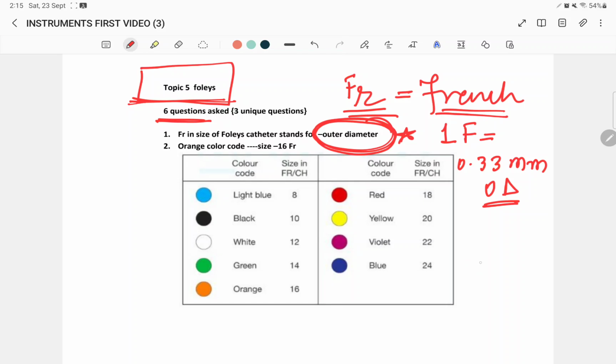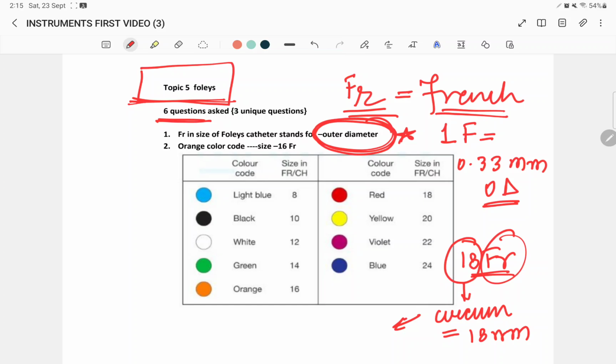So if they say this is an 18 French Foley's catheter, that means this 18 represents the circumference, so that will be 18 mm. But the French will represent that the outer diameter will be 0.33 mm of 18. That is 1/3 of 18, going to be 6 mm.